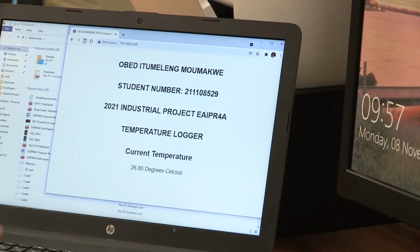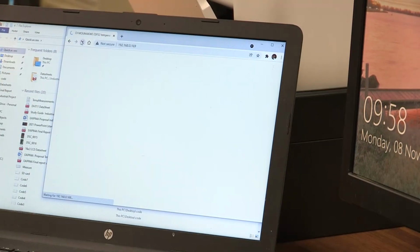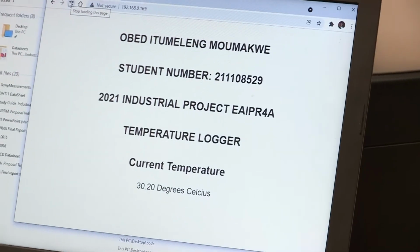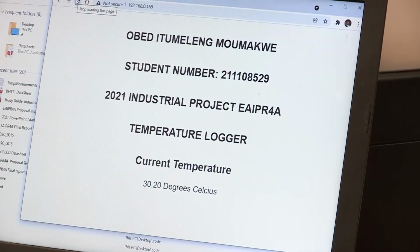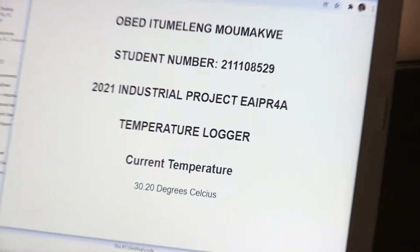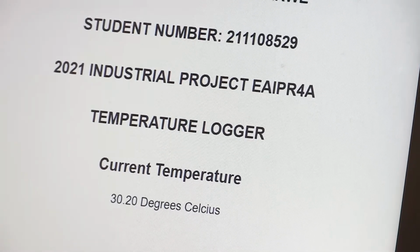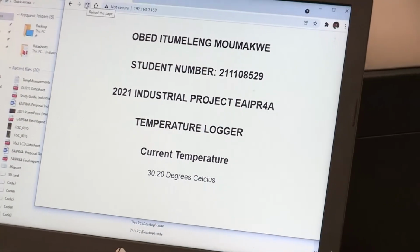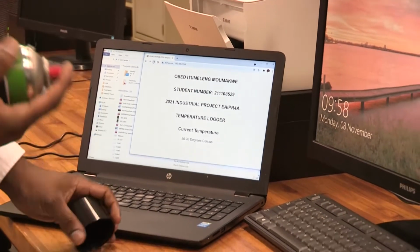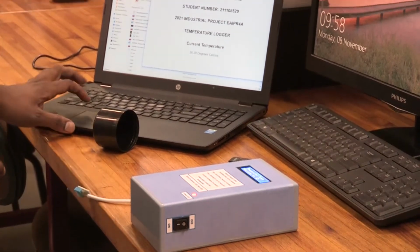And if I refresh, I'm expecting the temperature to rise. But why don't you put refresh inside the page? Come again? On HTML you can do auto refresh on the page itself. Is it? It's just a simple HTML command. Okay, all right. That's why it's reading high temperature. And how fast do you sample? What's your sample rate? Every second. Okay.